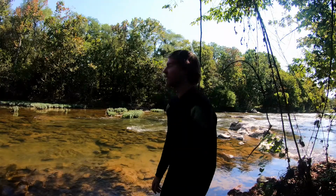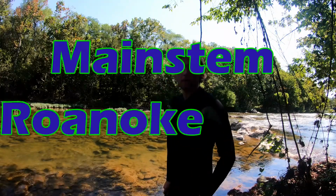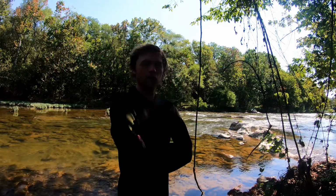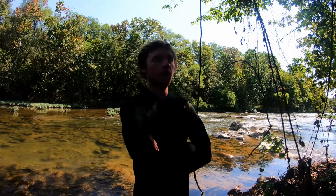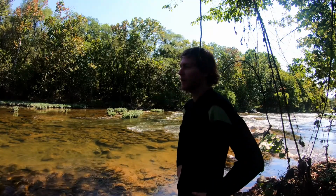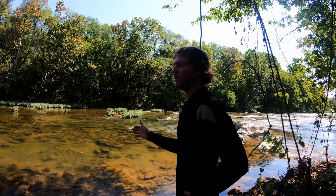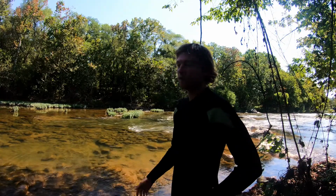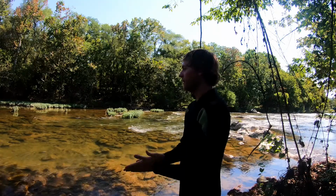Good morning, everybody. Today, we are on the main stem, Roanoke River in Salem, Virginia. And we're going after Roanoke darters, riverweed darters, Blacktip Jumprock. I also really want to catch a Bigeye Jumprock. I don't expect to see any at all. But Bigeye Jumprock is literally the only fish in here that I still have yet to catch that isn't a red horse. So, yeah, let's get today started.